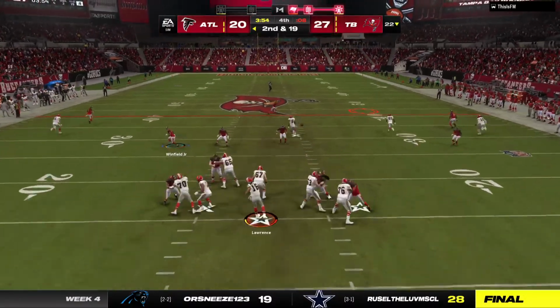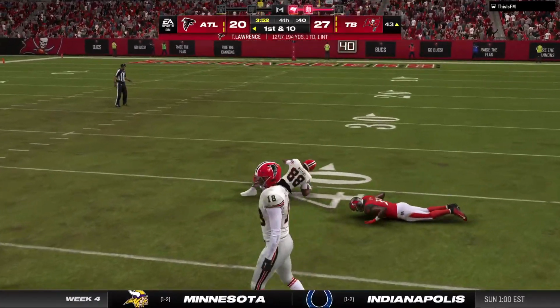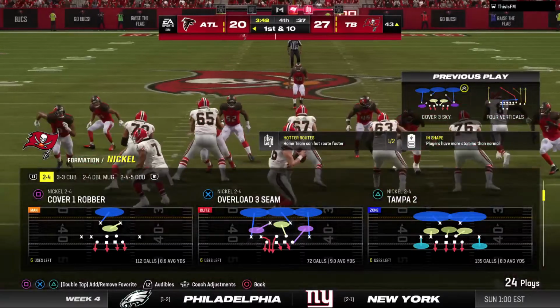On 2nd down, here's Lawrence. Looking right side, and that's complete to Watkins. And they're going to have this across midfield and inside the 45. It's a gain of 35.